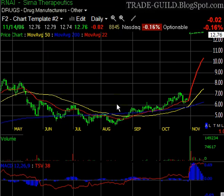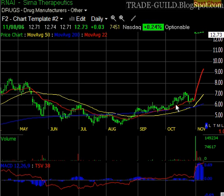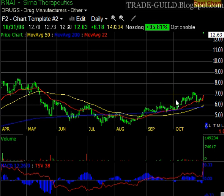By the way, this is RNAI. This was Chalobes' pick, and what a gain over here the other day. I think it was 95%. Way to go, way to go.